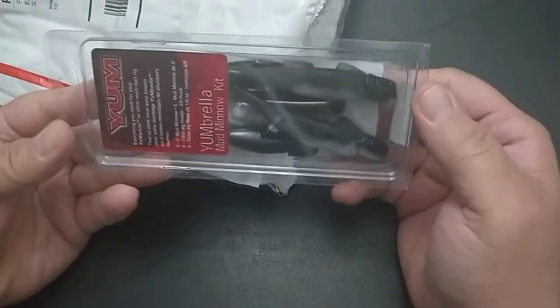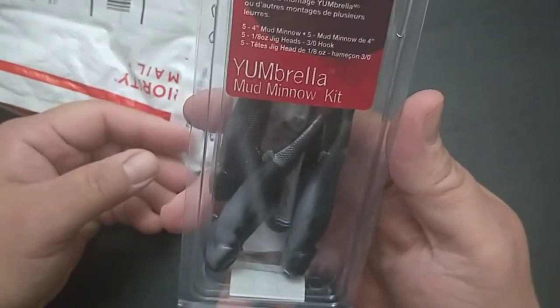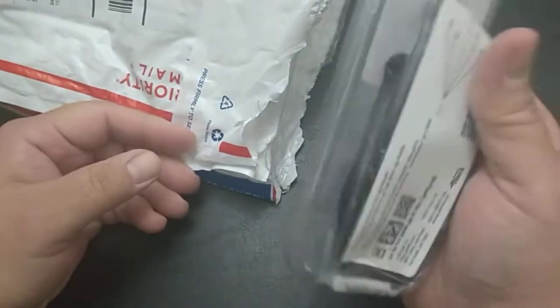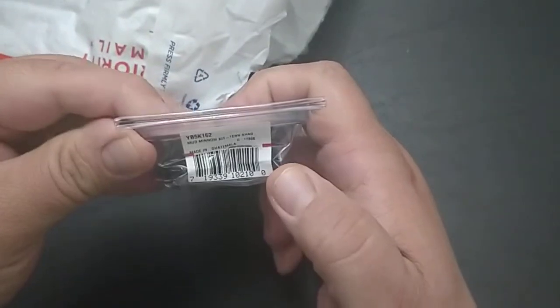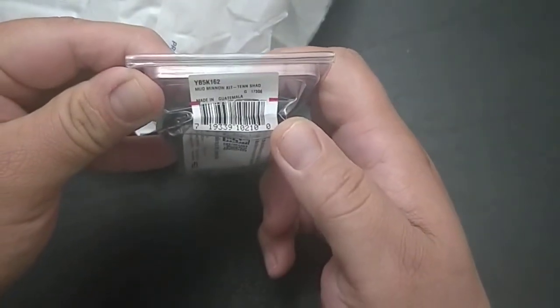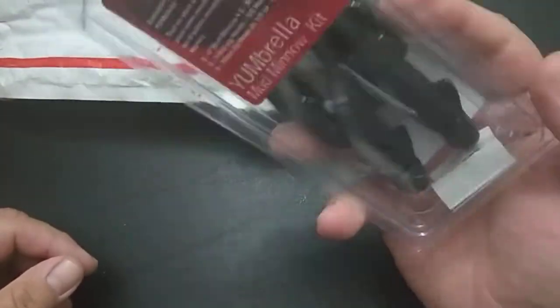First thing they sent me is some umbrella minnows and a mud minnow kit. Not sure about this color, but when you get these kits, you gotta get what you get. It's called Tennessee Shad. That's not a Tennessee shad that I've ever seen. Okay. Next thing you get.